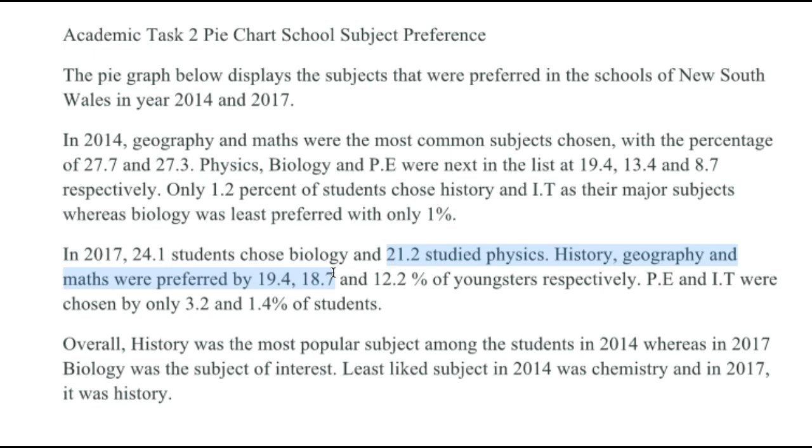Overall, history, no capital H, was the most popular subject among the students in 2014. Also, we've used whereas already, so we can use while now. It's the same, while in 2017, biology, lowercase b, was the most popular subject. The least liked subject in 2014 was chemistry, and in 2017 it was history. So excellent work there at the end to show the most favoured and the least favoured.